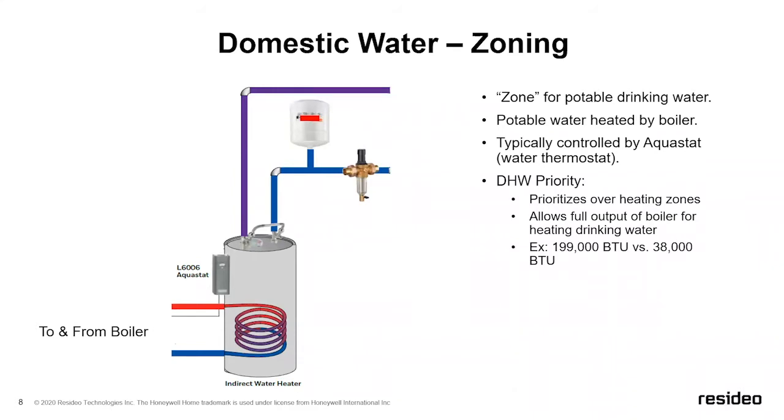It accomplishes essentially the same thing. So when the temperature of that drinking water in that tank drops below the set point, it's going to tell the boiler to come on and essentially heat that tank. Just like a thermostat does, when the temperature around the thermostat drops, it's going to say, I need heat, and tell the boiler to come on. So we want to take the domestic water into account when we look at zoning, because we want to treat it just like another zone of the house. It's going to be heating drinking water instead of the ambient temperature in the rooms.